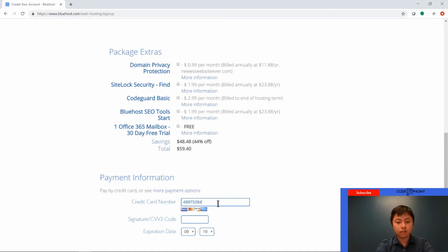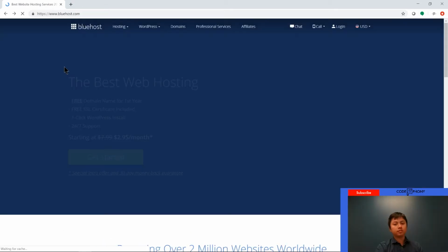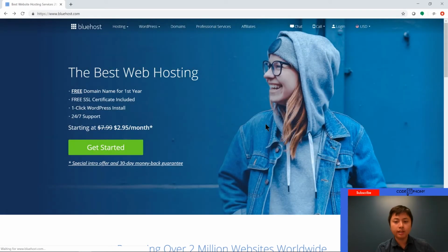Put in your credit card number. Feel free to steal that number and buy whatever you want. Okay, so we're gonna read and agree. After that, it's gonna bring you to a confirmation page, and you're gonna get an email to verify your account, and then you're gonna set up a password through there.